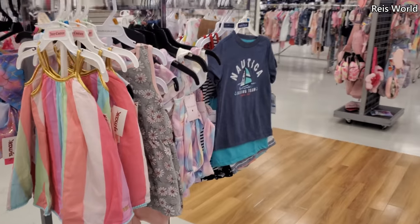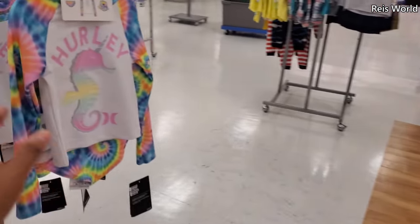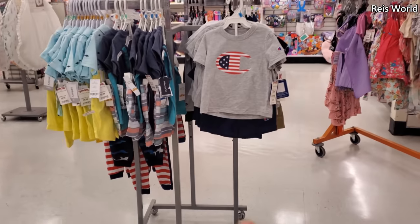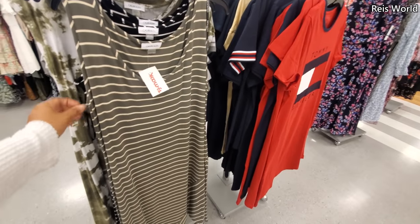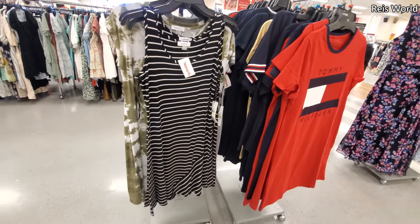Normally they keep the new stuff like for little boys and girls like right up front. And this location, not so much. Oh, Hurley, that's really cute. And I know we've seen a champion before. The striped dress by Calvin Klein is $20. So it comes in green and you also find it in black.